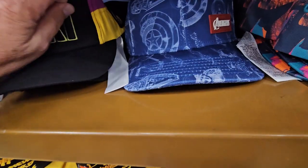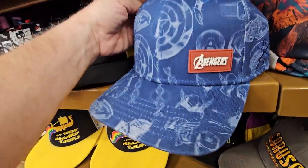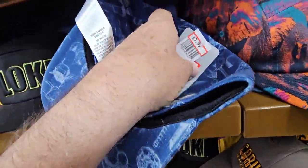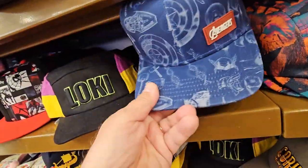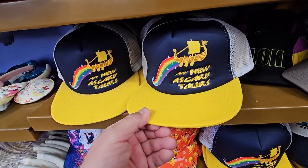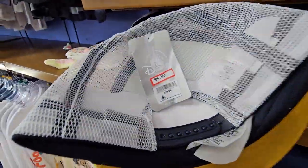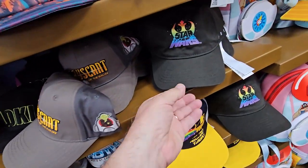Oh, look behind there. They had an Avengers hat. $8. It's probably the price of all the hats. $8, I'm thinking. They could differ a little bit. What is that one? The new Asgard. Yeah. What does that one say? $5? Wow. Ooh, Star Wars.